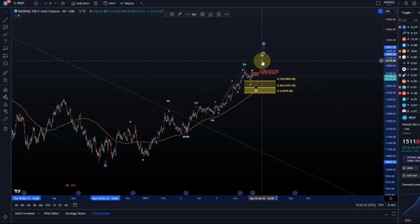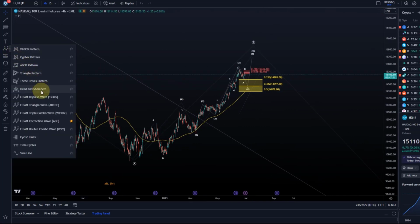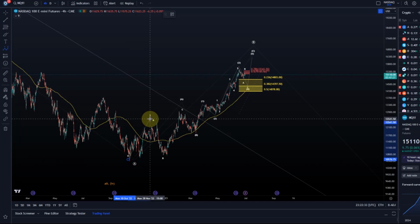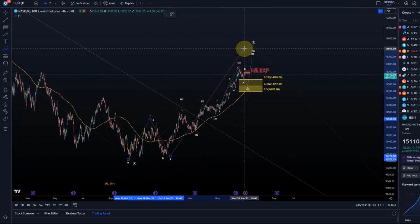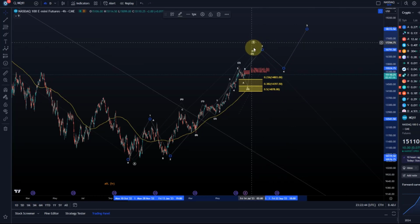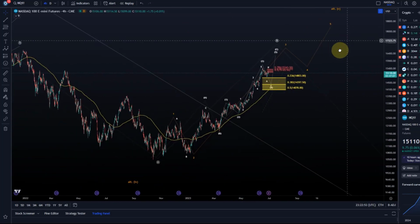But after this 5th wave, decision time. Is the B wave in? Or is it going to be something more bullish? What would be the more bullish count? The more bullish count highlighted in orange would be here a wave 1, a wave 2. Then all of this would still be a 3rd wave in the making. Then a wave 4 and a wave 5. So the decision would come after the B wave top. That's where there will be a decision.